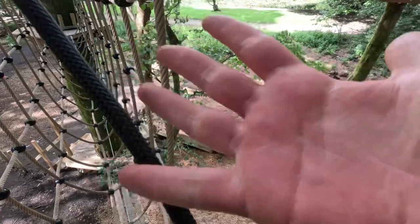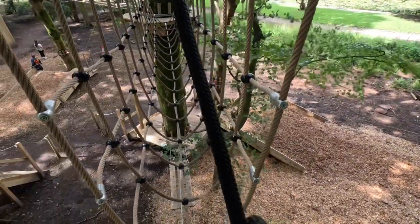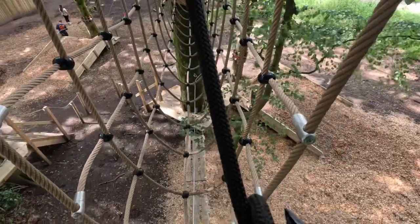Right, onto the bridge now. My hands are actually red raw from holding on so tightly. I've got to mention, there's not actually a time limit on this. You can take as long as you want.